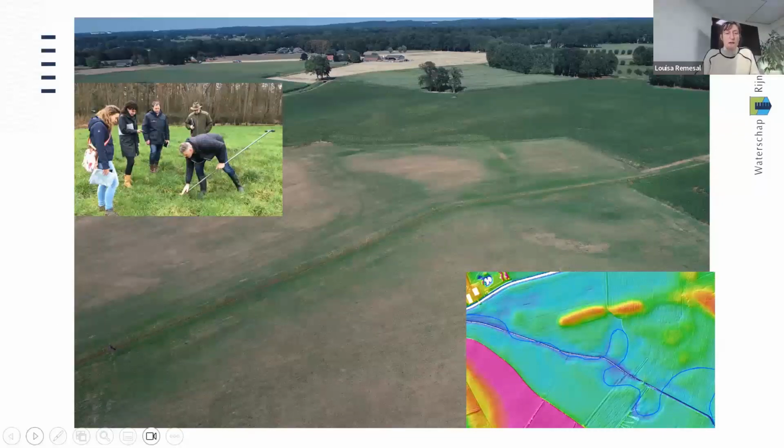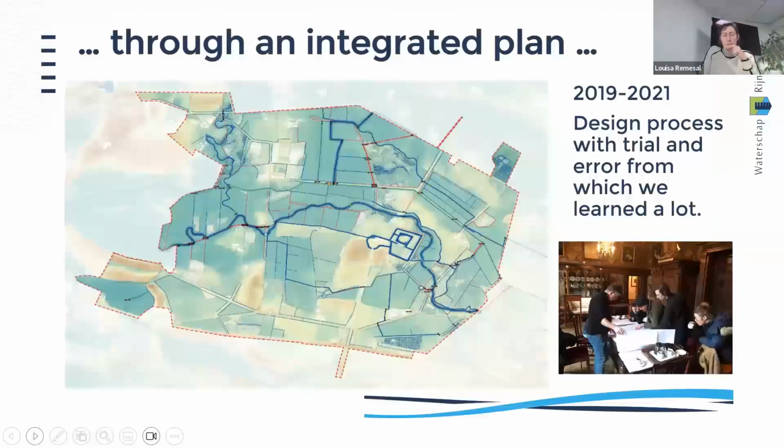Okay, what you also see here is that we go for field work to do the research. Yeah, next slide, please. And then together with the landowners, but also the tenants and the governments, we start to make a new plan. And that's a process. Sometimes it takes a year, sometimes it takes 2 years.